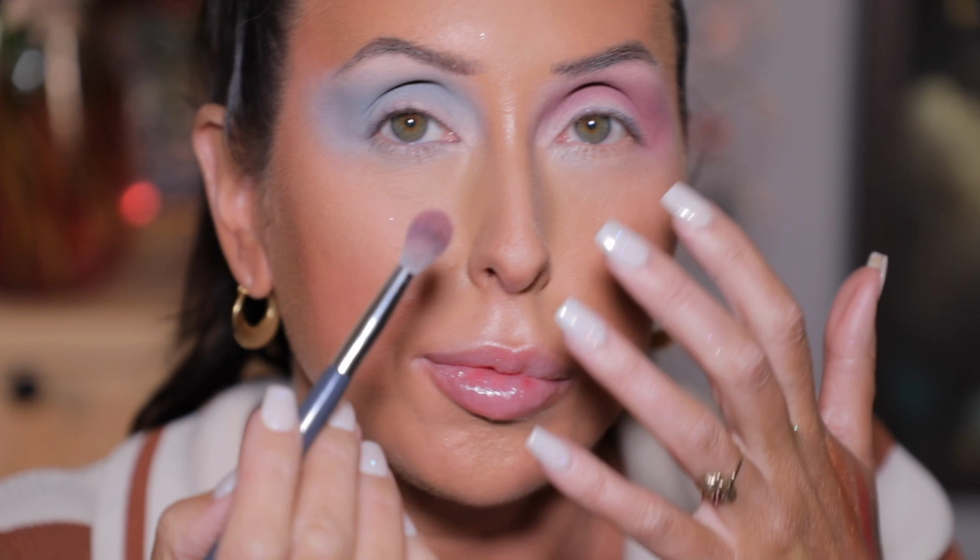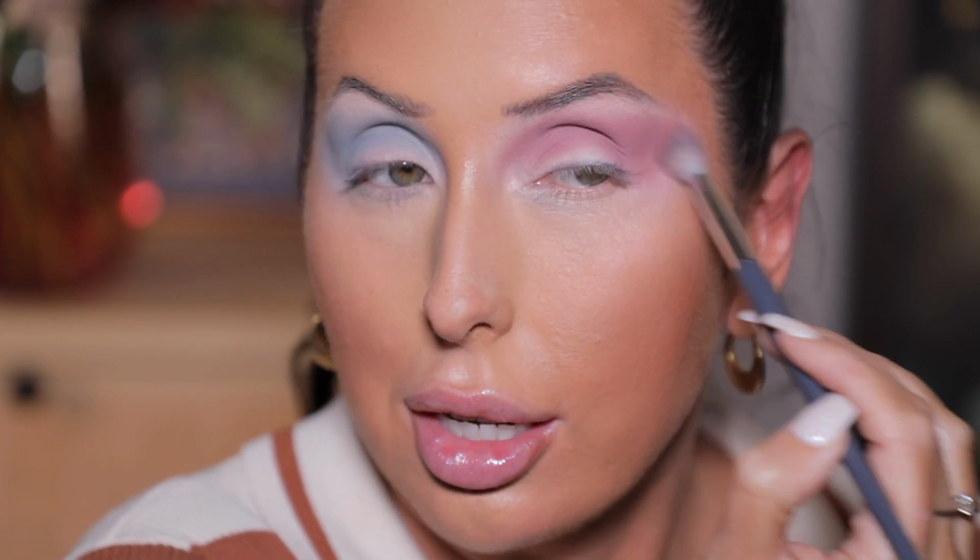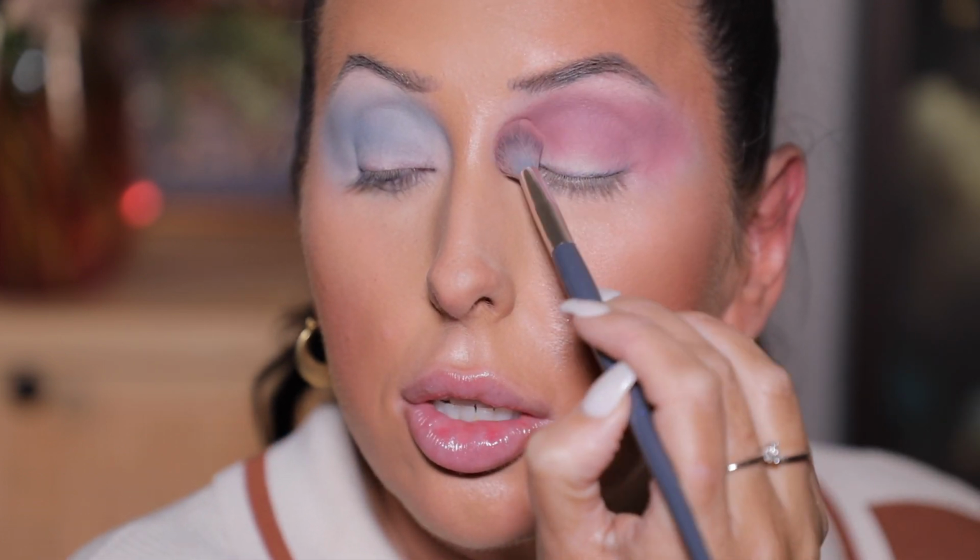Something you're gonna wanna do if you are planning to wear 2 different eye looks for the day like I am is really be thoughtful as you're applying, because I have the tendency to do both my eye looks and go back and forth with the same brush, and you can't do that because you'll muddy up your shadows by using the wrong colors that you don't want in your looks.